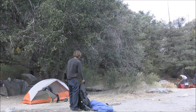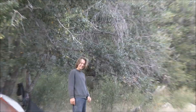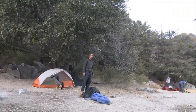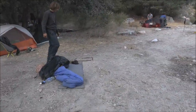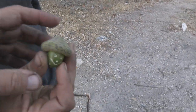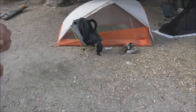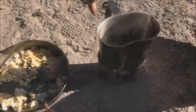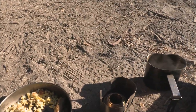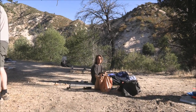Look at it a little closer. You see the likeness of you? I like it. See the acorn? It looks just like the hat. The backpacking fairy came by everyone last night when you were sleeping. Sausage and eggs. Oatmeal. And apples.